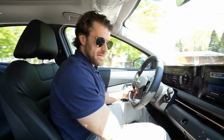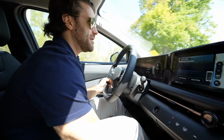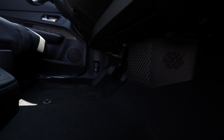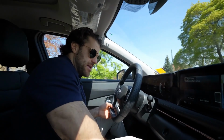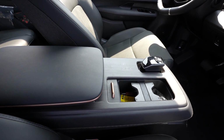And what's neat is that there's a ton of space here. There's no center console because of the transmission. So look at all the space that I have here. It does kind of feel a little weird, but it takes some getting used to. So perfect if you want to put like your purse or anything there. And then you can plop your phone down there and plug into the USB and charge.